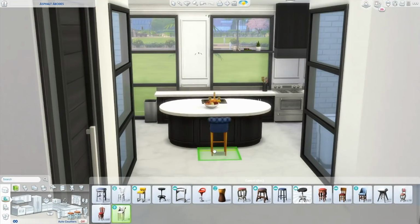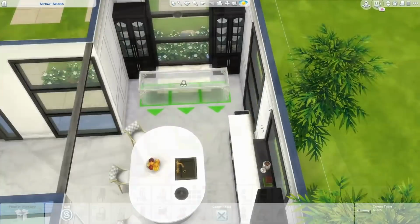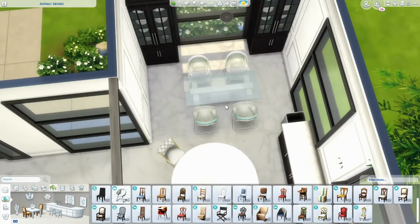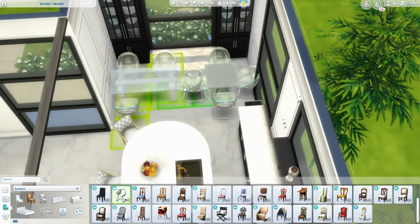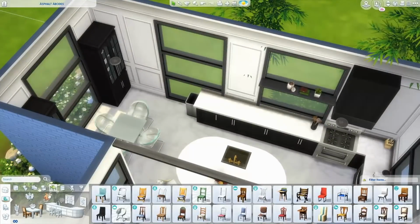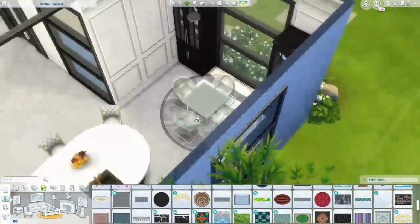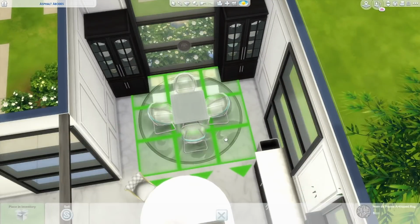Here you can see the kitchen again is that black and white, and then we used those Get Famous kind of regal over-the-top bar stools, because that's what the owners would want when they have people over. They'd want them to see these luxurious looking stools. And then we did use those nice chairs from the Get to Work expansion pack, those plastic see-through bucket chairs, or whatever they're called. I don't know the technical term, but they are super cute.